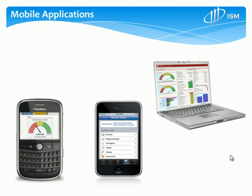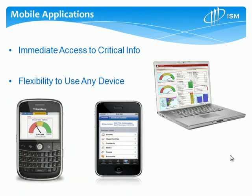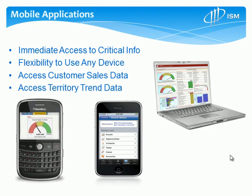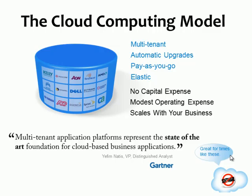Now, one of the advantages of Salesforce.com in general, and Salesforce.com for Defense in particular, is the ability to deploy this information via mobile devices. So the ability to provide immediate access to critical information on any device and in any environment. This also includes the flexibility to use devices such as iPad, iPhone, Android, BlackBerry, etc. This also means accessing customer sales data using those same devices. So again, like your prospect data, also being able to access your customer data in that environment is very, very useful. And then finally, being able to access that same territory trend data that we've shown you in other dashboards, but being able to access it on the handheld device.